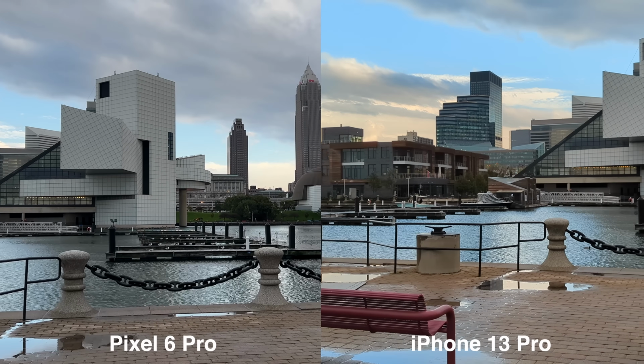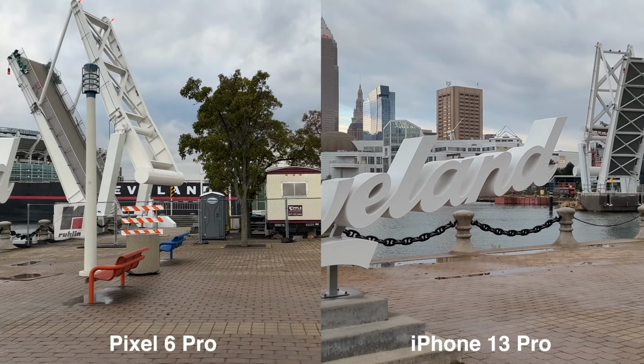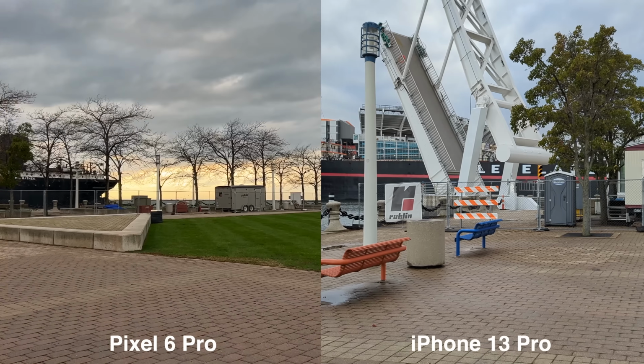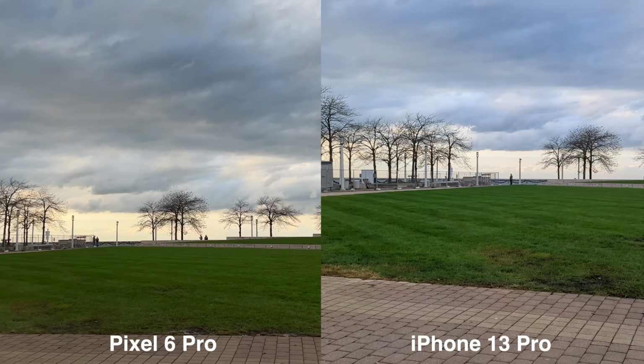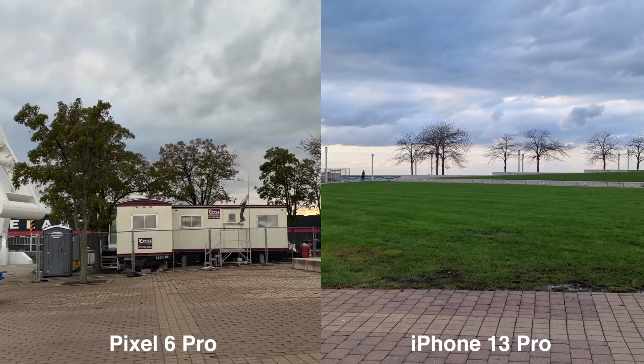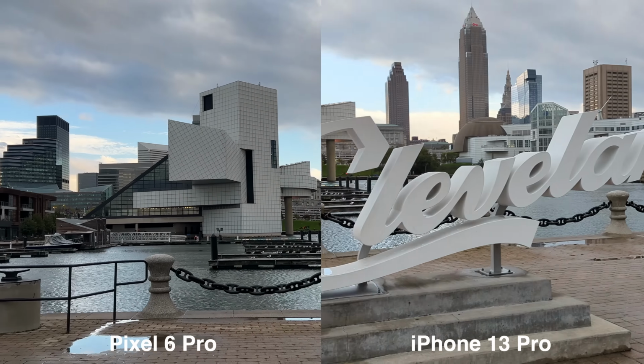The Pixel 6 Pro finally has a viable video camera on board, and it does a great job at stabilization and just overall image quality, color accuracy, etc. But honestly, there's really nothing that comes close these days in terms of video recording on a phone when it comes to the iPhone and its video capabilities.